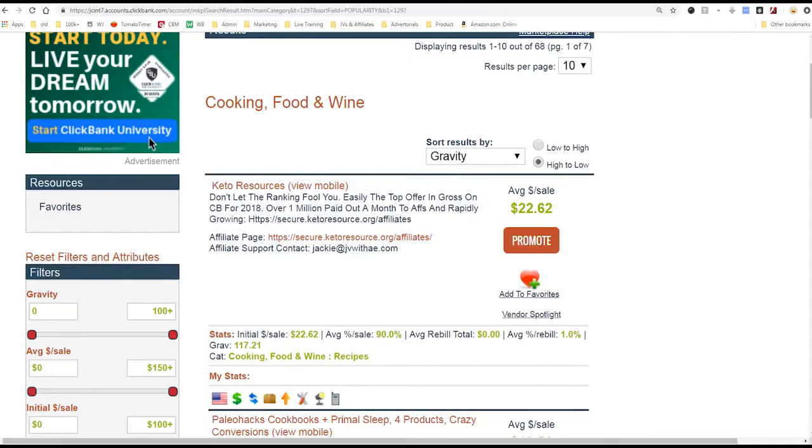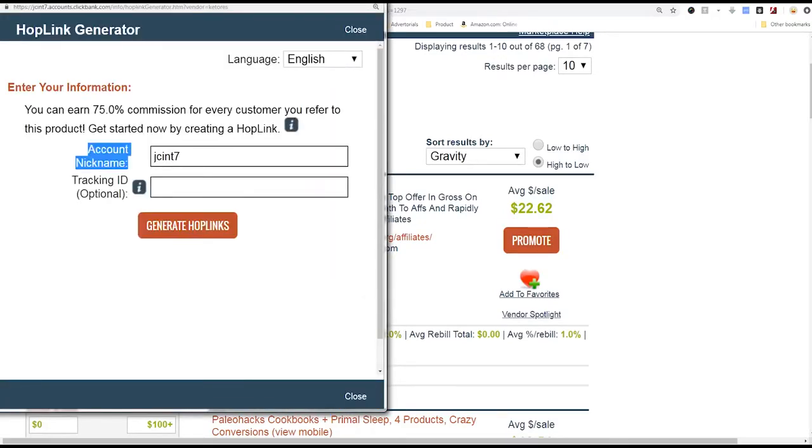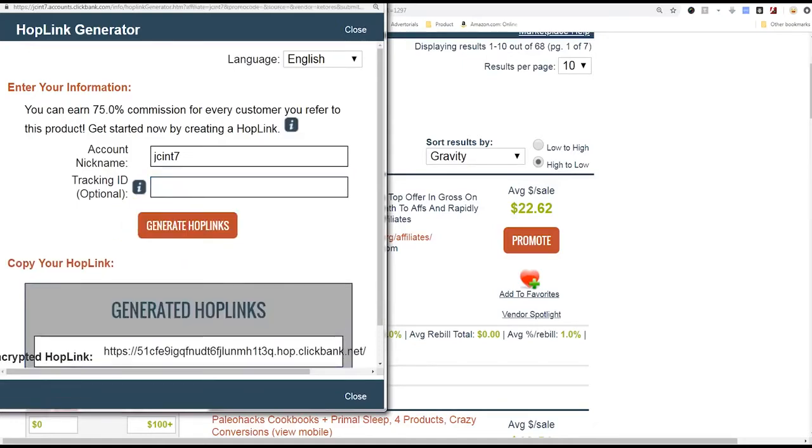Now the next step. We found our niche, we found the product or the offer we want to promote. Now you go to this button that says promote right there, and this is where you will get your link. Click promote, boom. This is the account nickname from my account, JC Internal 7. You can put in a tracking ID, it says optional, but let's just click generate hop links. Click generate hop link and it'll generate your link.